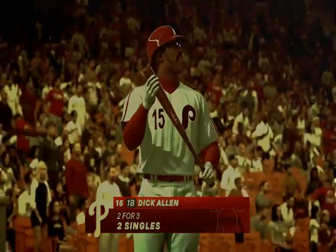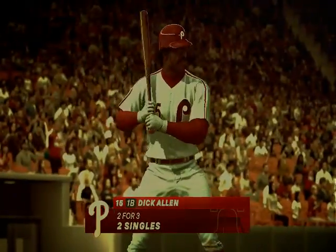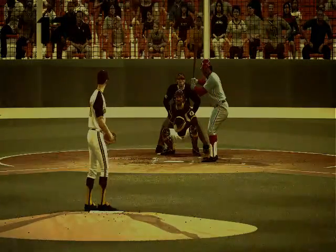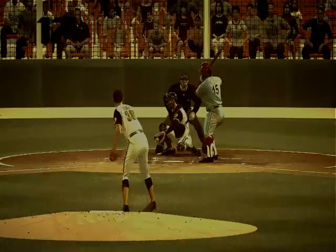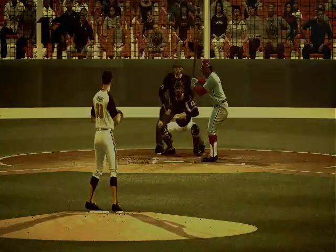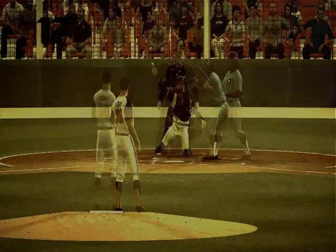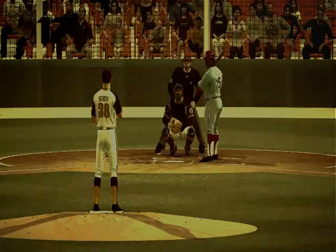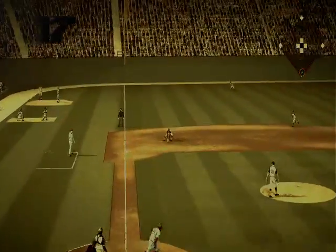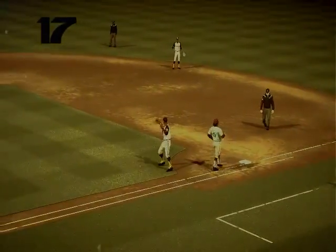Now back. Dick Allen digs in now. Dick Allen. That first pitch doesn't find the zone. Bases empty, one away. You're at the top of the ninth. Next offering is in for a strike. Ripped towards third. Zips it to first. Two up, two down.